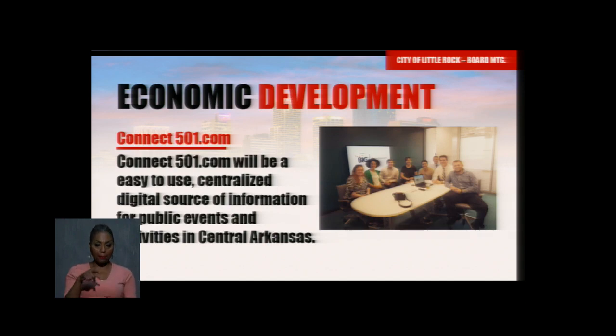It can also be several other things that we think it can turn into. Something about Connect 501 is that it's actually the Little Rock School District in their Excel program, high school students who are working to create this for us. They're going to have a prototype for us in a few months. And then Excel is the business partner who has agreed to host and provide technical assistance to the students at the Little Rock School District Excel program.